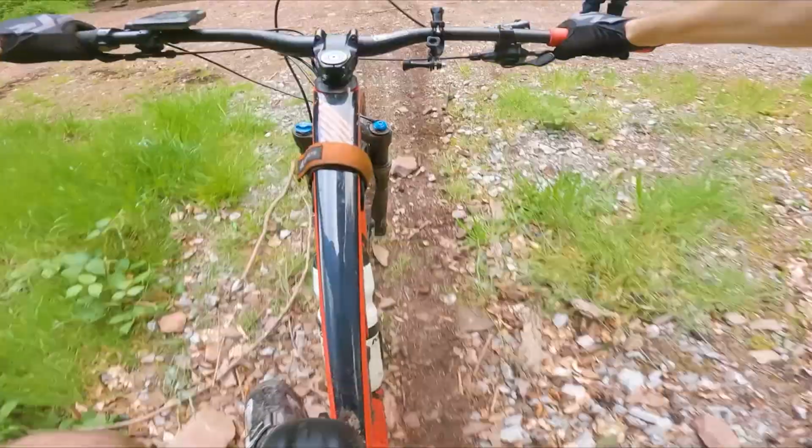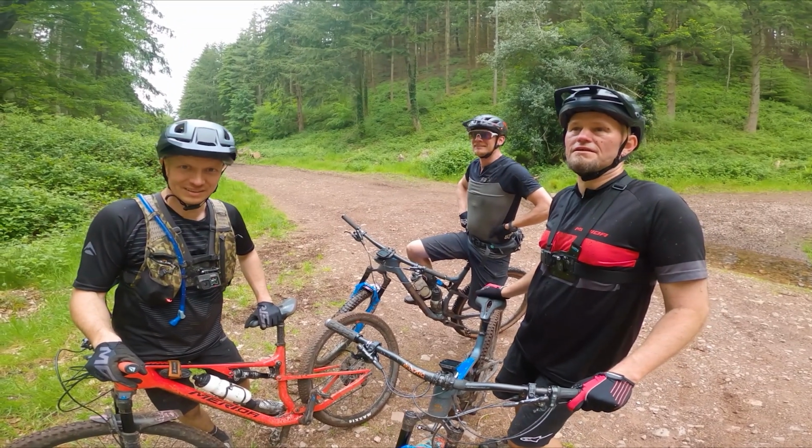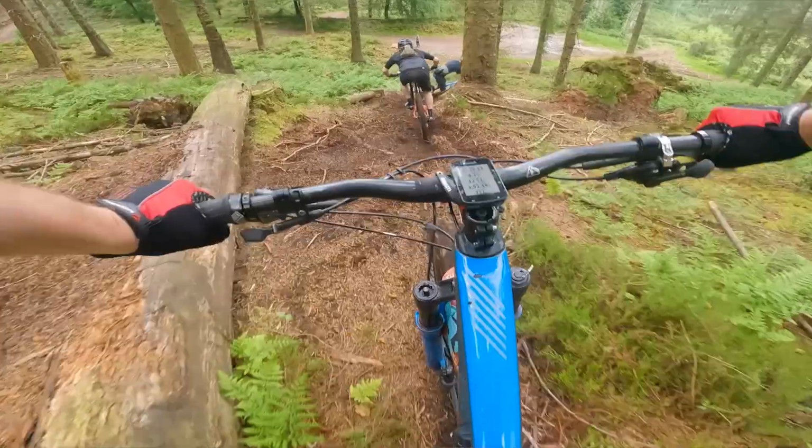Oh man. That was proper steep, bloody hell. Towards the last little bit, it was a little unexpected. All of a sudden it opens up and drops away. Yeah, it's definitely a freshie, wasn't it? Absolutely, quite deep loam.